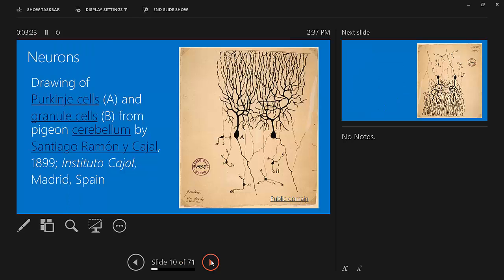This is one of our very first pictures of a neuron. Santiago Ramón y Cajal found a stain that he could introduce into a cell, turn the whole thing dark under his 19th century light microscope, was able to see this and then draw it with a pen and paper. This is old school. What you see here, though, bodies, long tails, lots of arms.